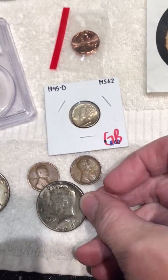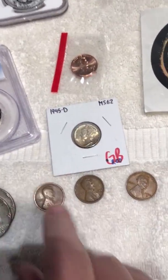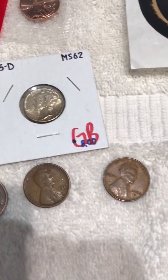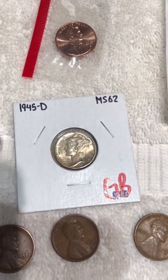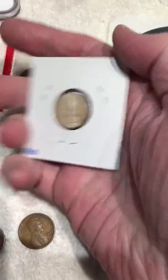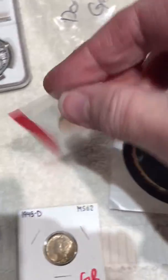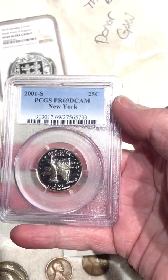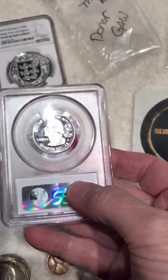Here we have some 40 percenters, a 1968, a 1969, some pennies, if we can focus on these. A 1923, a 1927S, and a 1954D, along with this 1945D MS62 Mercury dime. A penny in the wrapper, 2005D. And this 2001S PCGS PR69 Deep Cam. Quarter.